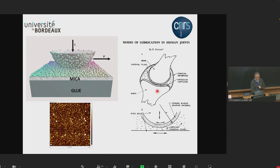It's not all that different from a real articular joint. Then you have the hard bone that is coated by the cartilage that is lubricated by the synovial fluid. So we're going to be doing sort of the same. We're going to have a hard mica that is going to be coated by a soft layer of a few hundred nanometers or so of our hydrogel, and this thing is going to be lubricated by water.